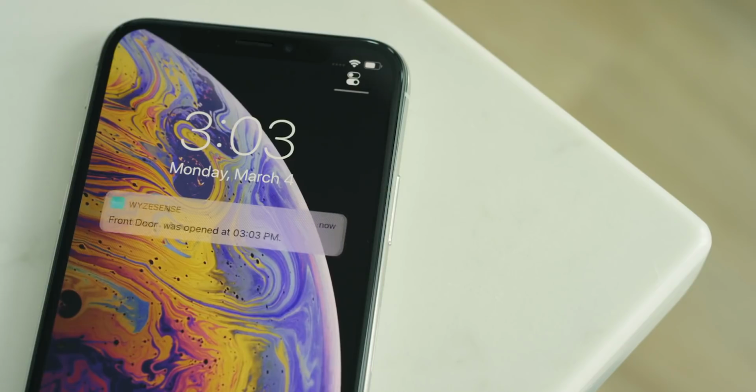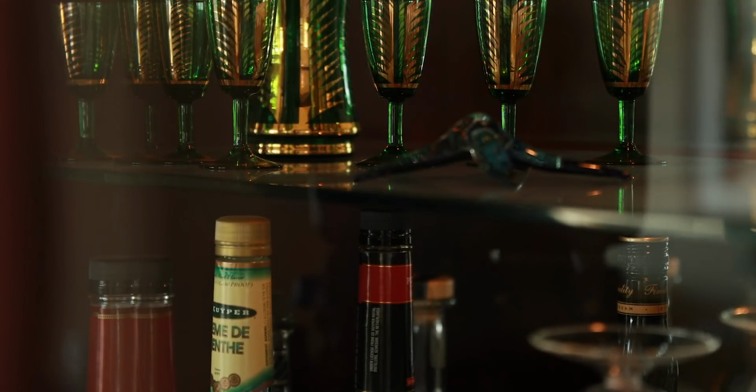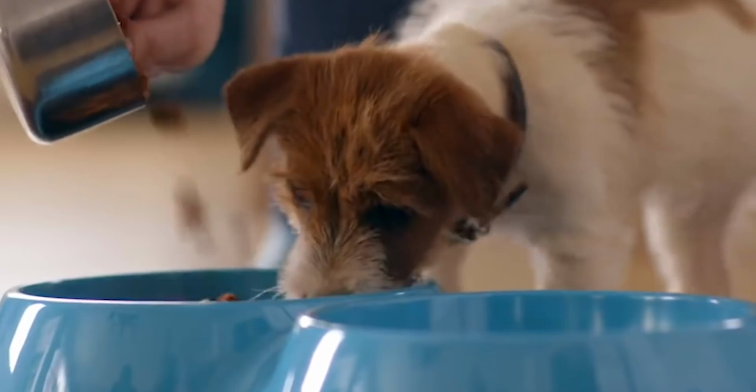Wyze Sense helps answer life's little questions like, did I leave the garage door open? Or what time did the kids get home last night? Did they get into the liquor cabinet? Did my wife feed the dog? All of these little questions are going to be able to get answered through contact sensors and motion sensors.